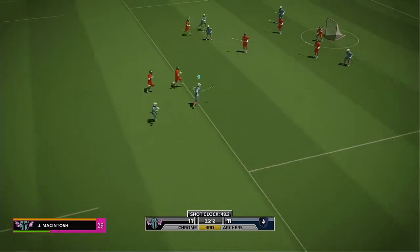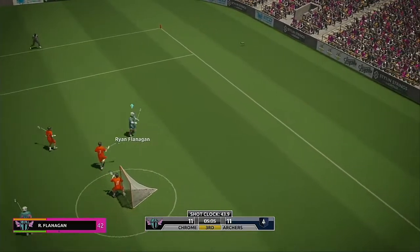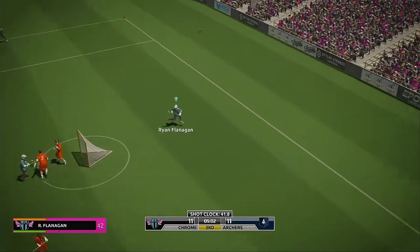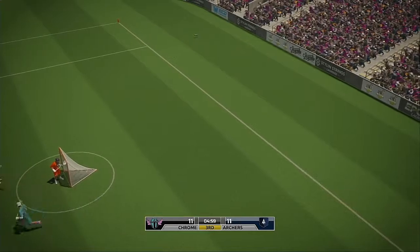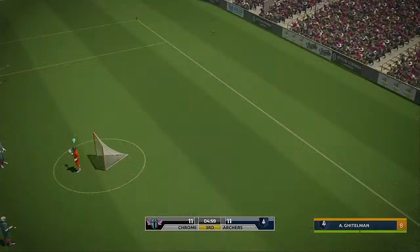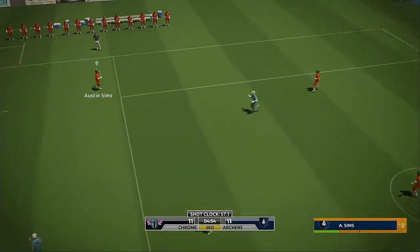Jordan receives the pass. Steps in to shoot. Misses. Miscalculation there. Jordan gets flagged. Just taking things a little too far on that occasion. Austin.